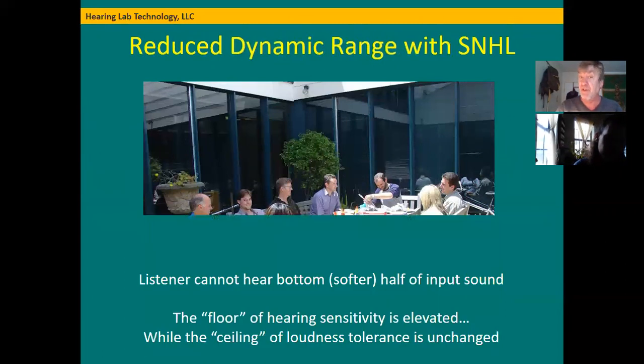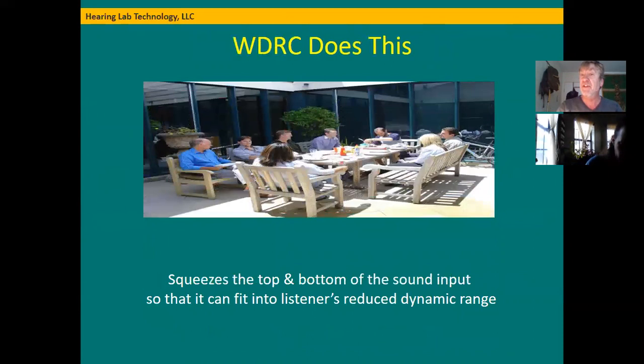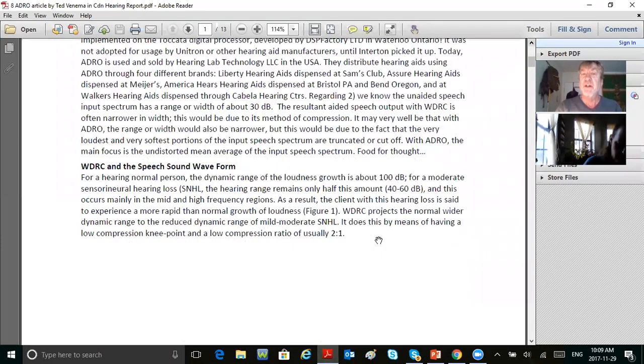So WDRC is going to do this. And so now you've got the whole picture. Look at this. You can still see the roof. You can still see the bottom of the chairs, but it's all squished. Whereas ADRO will do this. So you can't see the ceiling anymore. Look at the difference. It's focusing on the middle. It places the most important part of the sound input so that it can fit into the listener's reduced dynamic range. If I stop sharing here, or if I go to the PDF document, look at what I'll show you.